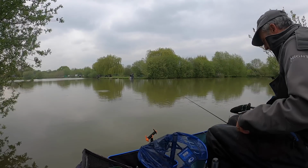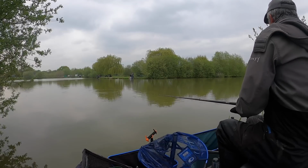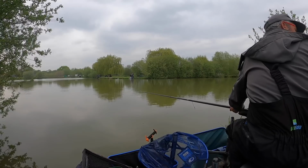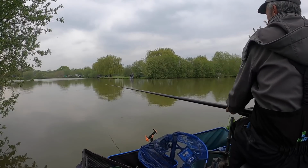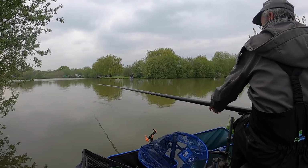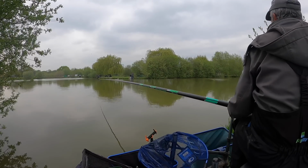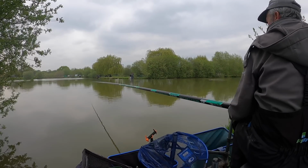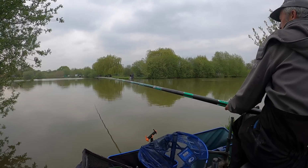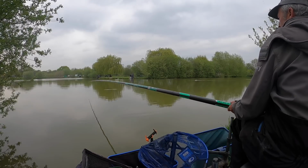Nice one. Probably about 2.5 foot deep. I've gone to 14 metres and I'm trying to keep my pellets just short, that I'm catapulting just short and slapping at the back of them. Oh, somebody hooked a duck. Not sure. Oh no, he's just got his line. So out there.